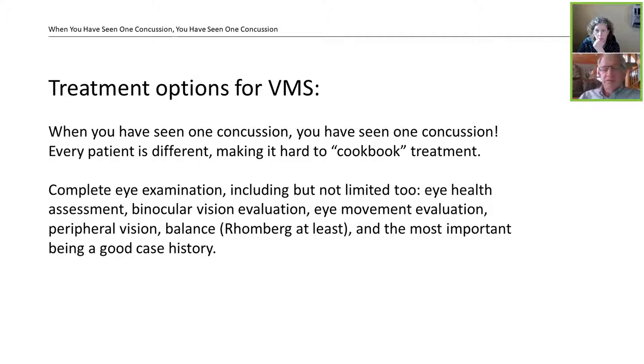Then we do an eye movement evaluation, a peripheral vision test, and a quick balance test. I do the Romberg test with every patient, even if they've been seen, just because I want to see it for myself. And then of course we have the Bertec balance equipment to do a more thorough digital exam. But the most important part of any exam, yours or mine, is the case history.